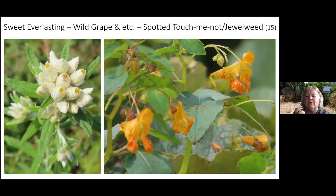It's very moist, and I don't think I would trust it as a poison ivy cure-all, but for a quick something in the field before you get home to really scrub off the oils of poison ivy, touch-me-not or jewelweed is a good place to start.